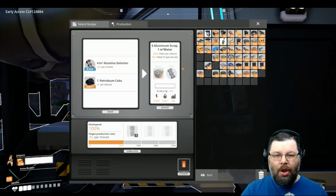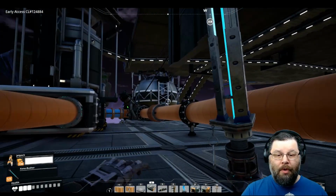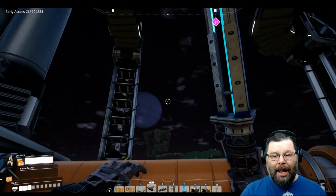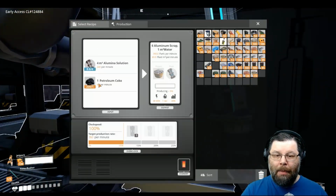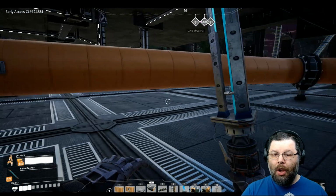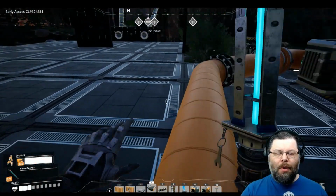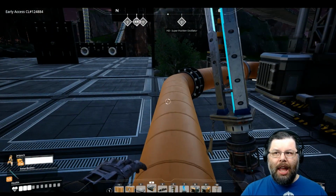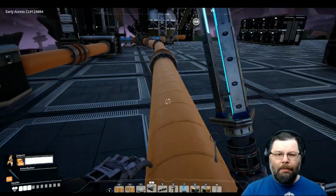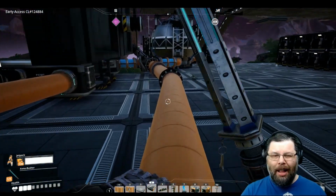Over here, you take the aluminum solution and petroleum coke. The petroleum coke from over there, which you made from oil, you have it brought in and put into this, combined together, and it will make some water and some aluminum scrap, or aluminium. I always find that most of the English people I know say aluminium, which is fine. Actually, I kind of like the way I said it.